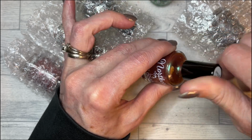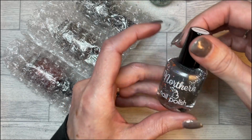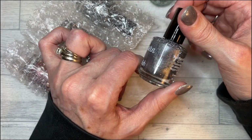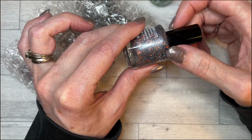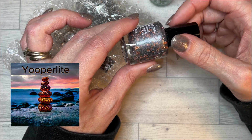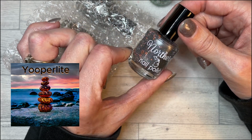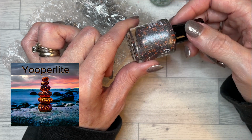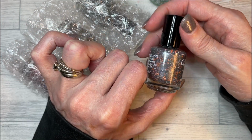I'm going to do a swatch, so I shouldn't open these right now. This one is what prompted me to place the order. Can you see that sparkle in there? This is called Euperlite. Euperlites are rocks found up on the shores of Lake Superior, I believe. And they glow when you shine a black light on them. They glow orange in a black light. And look at that, it's got super cool orange glitter.